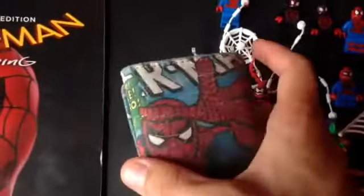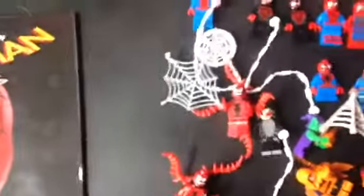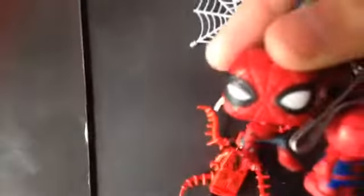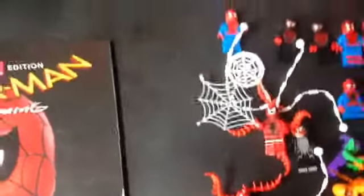And then I have a Spider-Man wallet. I'm not going to open it up because I don't want you to see any of my stuff. And on my car keys, I've got this Spider-Man pop keychain. It's pretty cool. And then here's the little Mickey keychain. I really like that one. Then this is a really cool keychain.